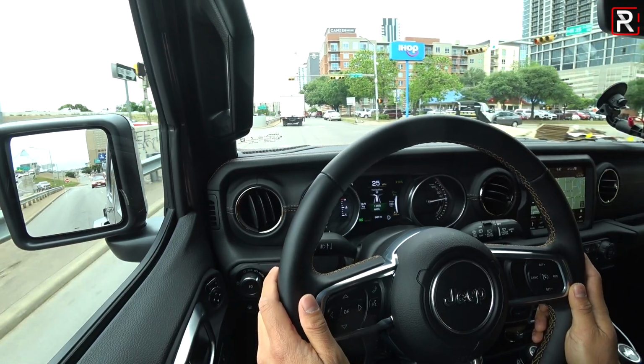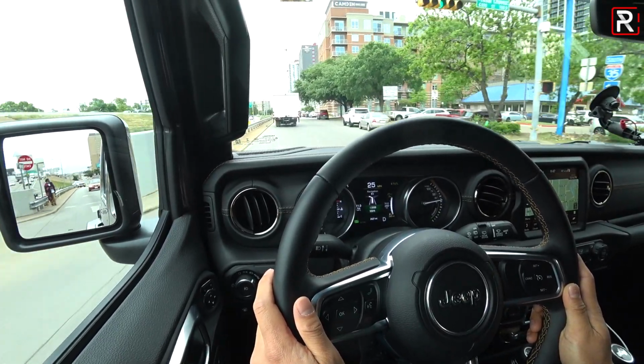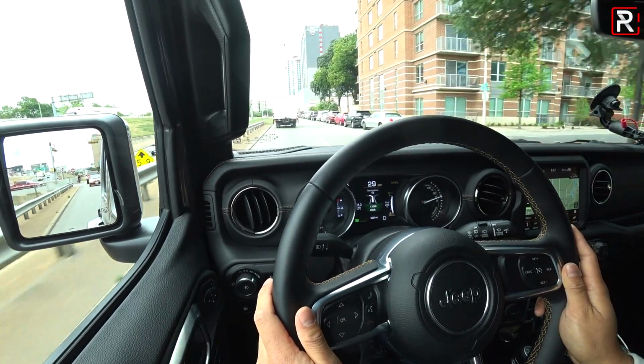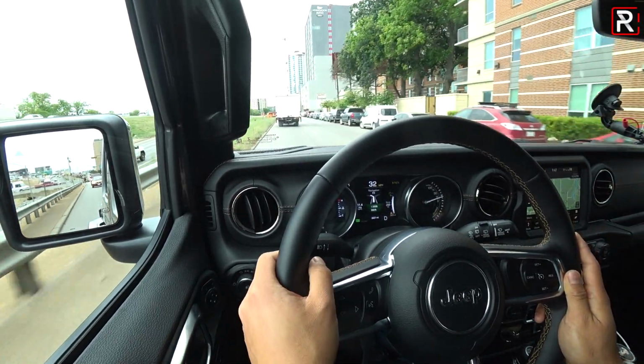I mean, it really shows the turning point of electrification, how they are starting to take the place of internal combustion vehicles. We're going to continue to see more and more of these vehicles.